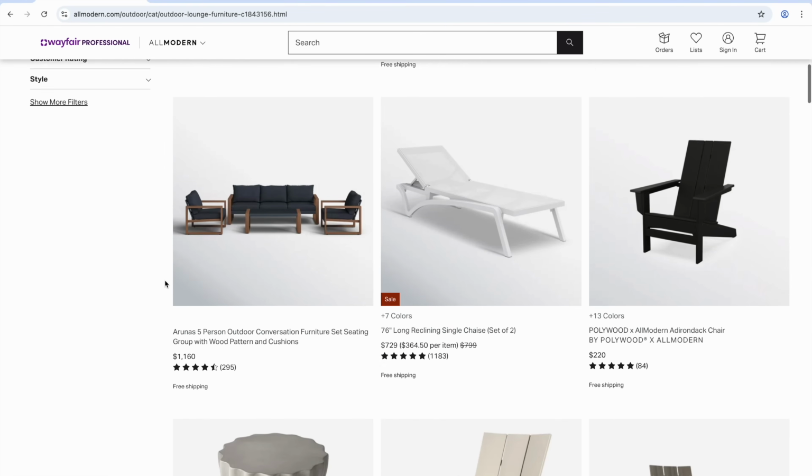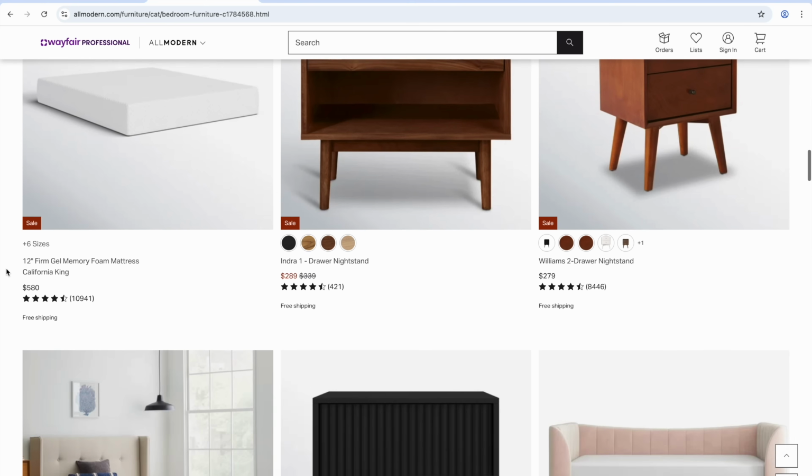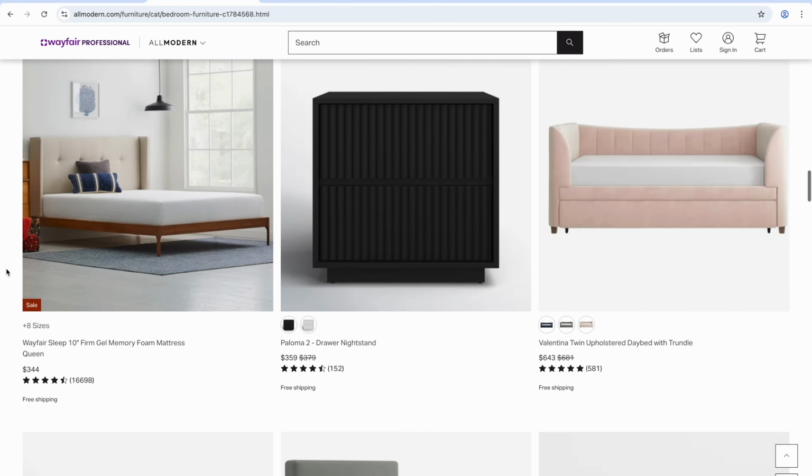As I mentioned before, this chair comes in so many dope colors, people. Plus, Allmodern sells so much more. They are into that mid-century design that I love so much. I'm into everything from their outdoor furniture to their bedroom furniture.